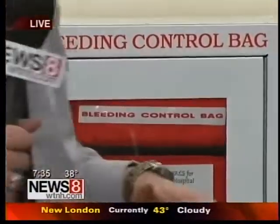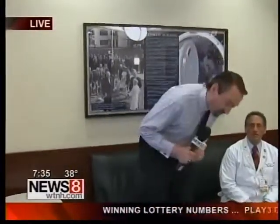Actually, a panel of experts came up with this idea here at Hartford Hospital to have those in public places in case there is a mass casualty situation. Something like the Boston Marathon bombing, where a lot of people are injured all at once, and you've got to stop a lot of bleeding to save some lives, and you've got to do it quickly.